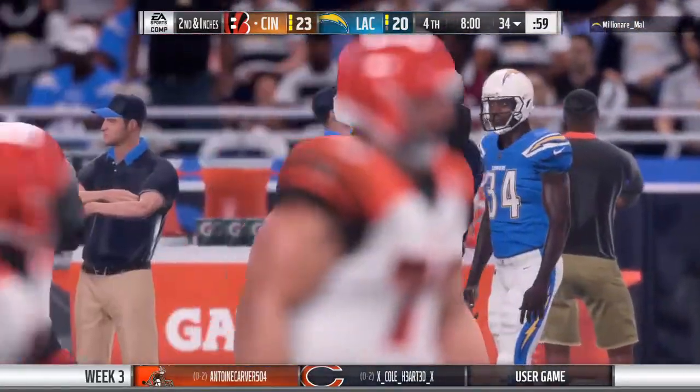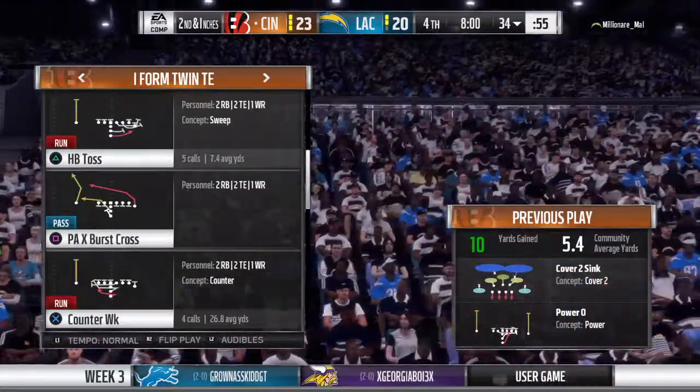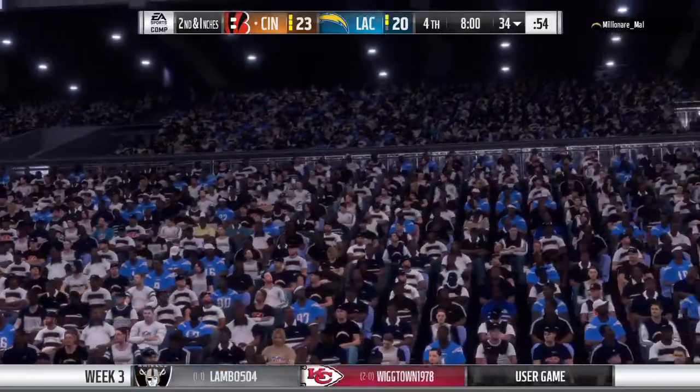And now the Chargers are going to look up here and signal for a timeout. It's just their first. They'll be down to 2 remaining as we step aside here in the fourth quarter.